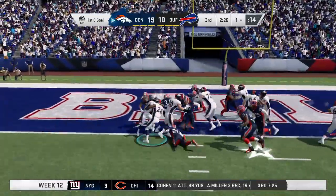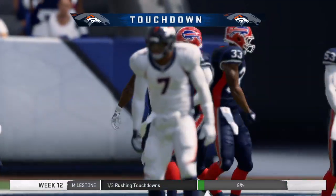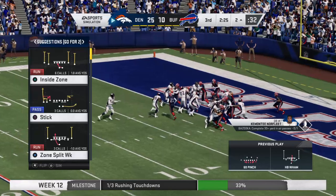They'll run here with Freeman. And he will fight his way into the end zone for a Bronco touchdown. Royce Freeman.